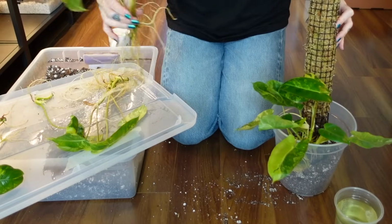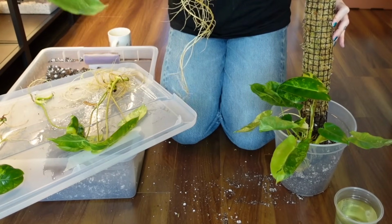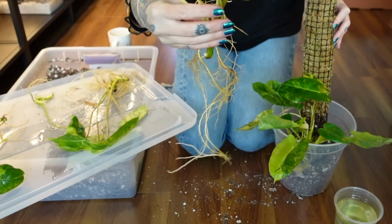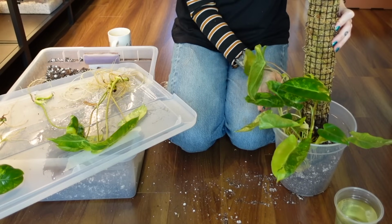Okay, I'll use this one, even though it's burnt and kind of funky looking. I feel like it has a really good root system. The variegation looks like it's gonna continue to be quite nice. So let's pop that one in.